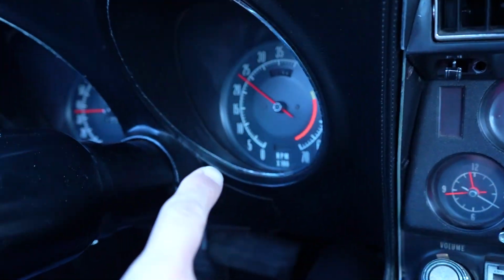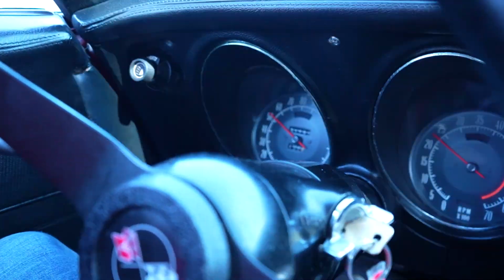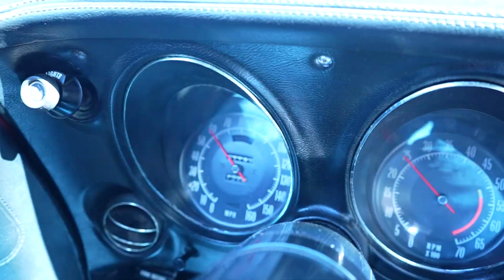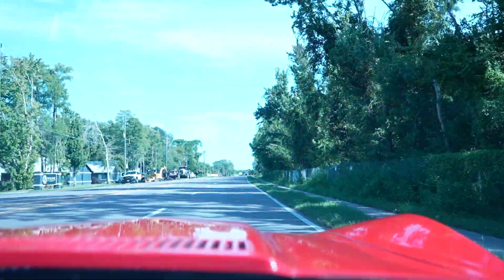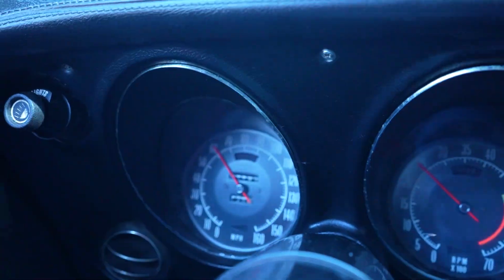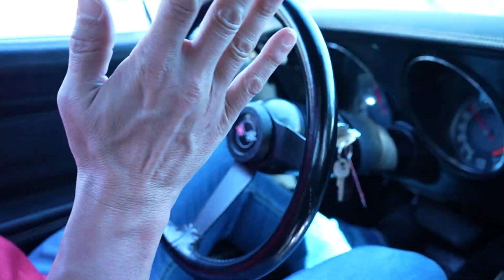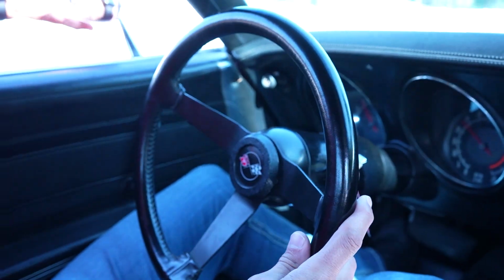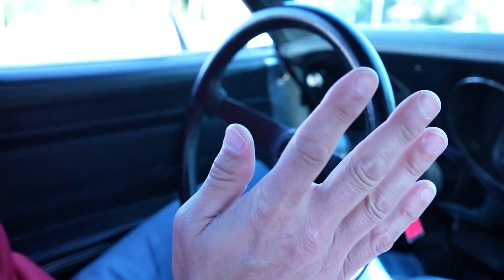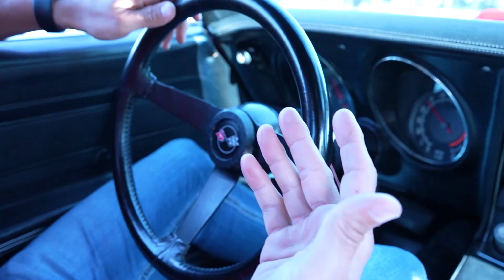Watch the tack there. Car shifts fantastic. A 70, I'm going to shut it off there. So here we are, 60 miles an hour, okay? No hands on the wheel. No tire shimmy, no front end shake at all. Tires are nice and balanced. Front end's aligned. Car has a nice smooth ride even at 60 miles an hour.